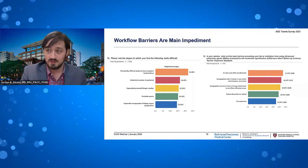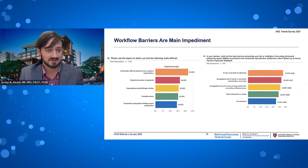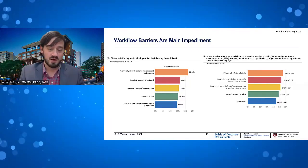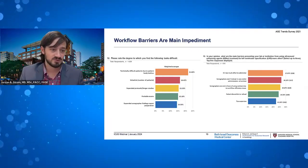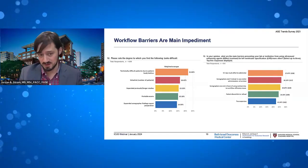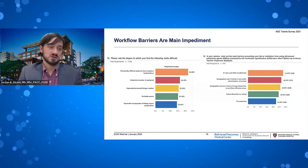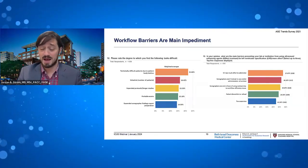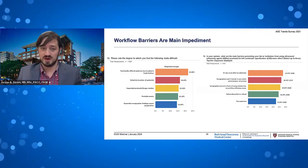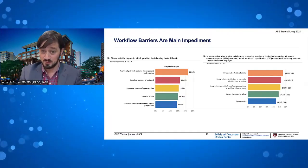And so in 2021, they asked the question, please rate the degree to which you find the following tasks difficult. There are a number of different tasks, and on the list is things like expanded protocols, longer studies, portable exams, schedules, all those are relevant. But the top thing that people focused on as the most challenging thing was technically difficult patients due to body habitus. And this is even more the case now, as I mentioned, as we're expanding our use of echo in different populations. People have seen a number of different challenges with this.